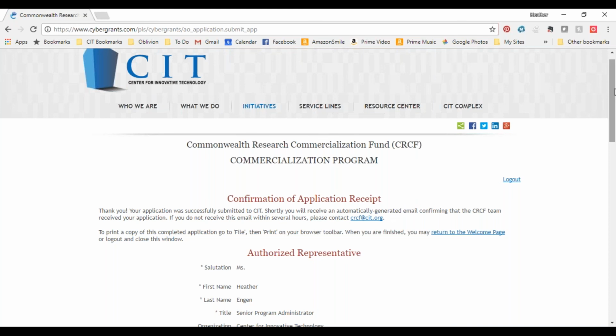As I already indicated, you need to make sure that you hit the submit button before the program's deadline. For the commercialization program and the SBIR and STTR matching funds programs, the deadline is at noon on Tuesday, January 16, 2018. For the Eminent Researcher Recruitment Program and the Matching Funds Program, the deadline is Wednesday, January 31, 2018. The portal automatically closes at noon on the date of the application. Applications that are in progress but not submitted will not be considered. We strongly encourage applicants to not wait until the last minute to submit.